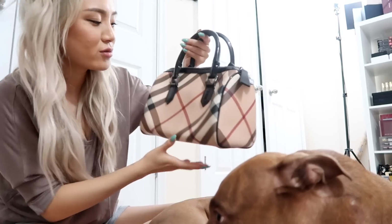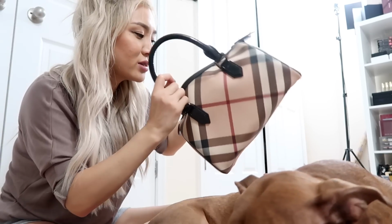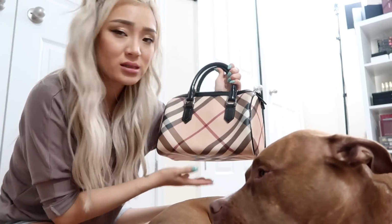Now I'm going through some of these bags to take pictures of. I realized I don't have boxes for these items, but I do have dust bags, like this Burberry bag. I got it a while ago, and it's just this purse right here. I actually remember I used to carry this purse casually, and it was really convenient while I had it, and I kept it in pretty good condition. So I think what I'm gonna do is take detailed pictures of these bags that I have laid out here and put them up on Poshmark, and if you guys are interested, I'll put all of the information here.